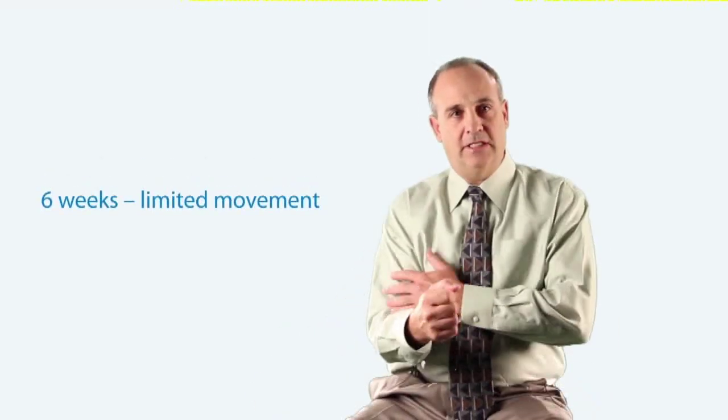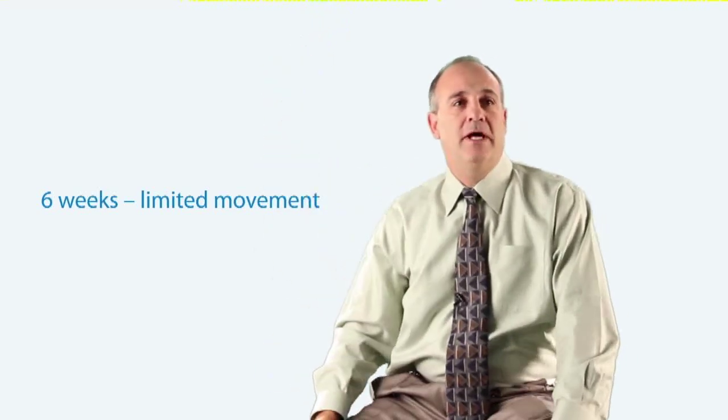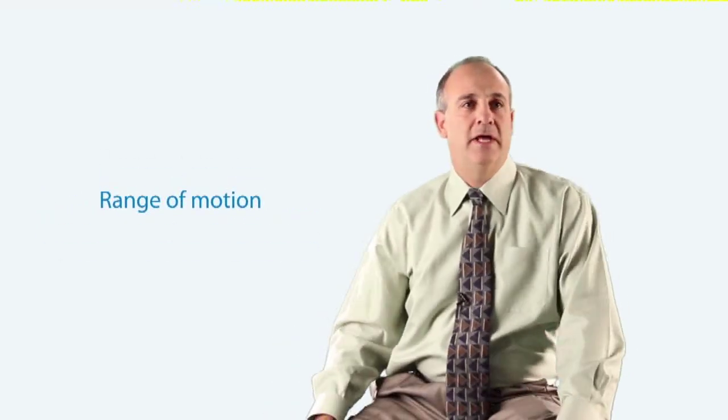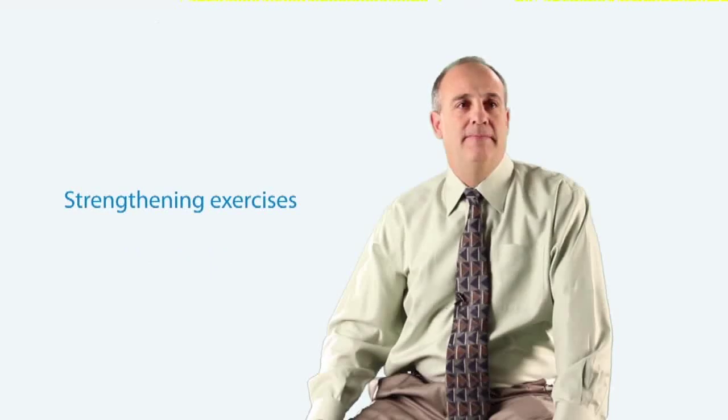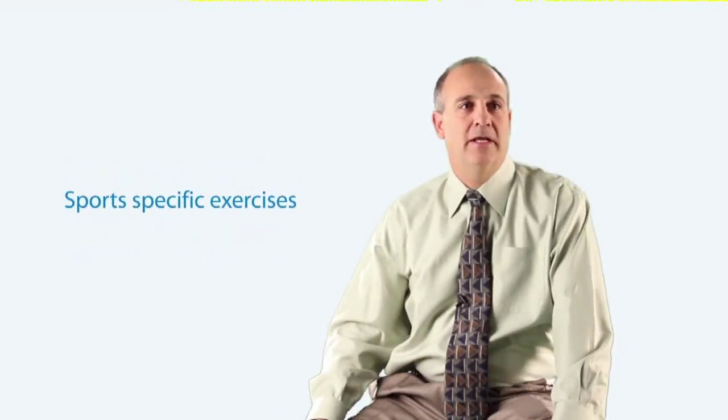After a shoulder dislocation or after the surgery, for the first 6 weeks or so, the patient has to keep his arm down. He would avoid that same kind of mechanism that got him into trouble in the first place. Then after about 6 weeks, we get started with range of motion, and then following that, strengthening exercises. After that, we start doing the more sport-specific exercises and get them back into their game.